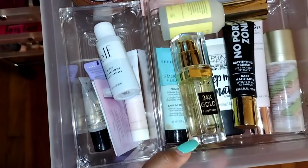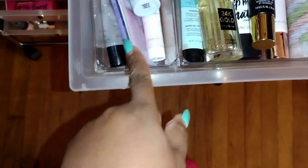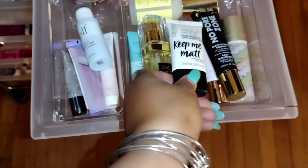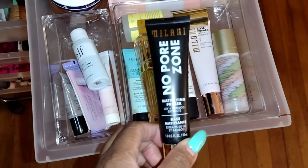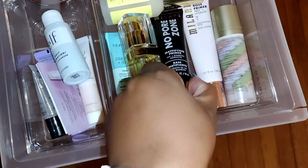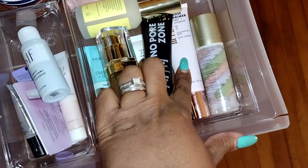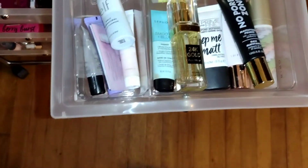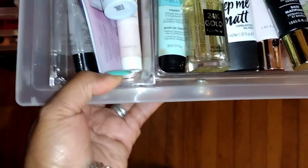I think it's in the other drawer. I have this Keep Me Matte from Catrice, but I haven't tried that yet. I have a mattifying primer from Milani. I think I've only used that once. And then I have a Prep and Hydrate from Milani. I have some moisturizers from Sephora. But I think, uh-oh, this is stuck. Let's see. It's caught on something.